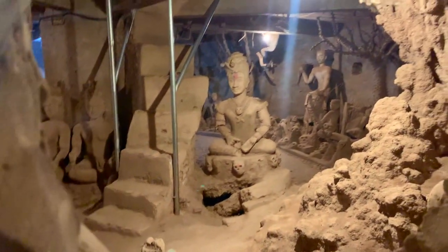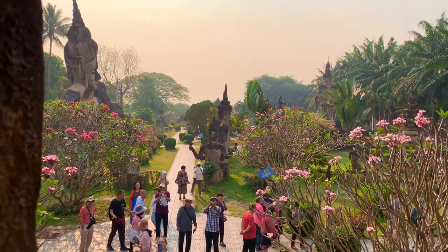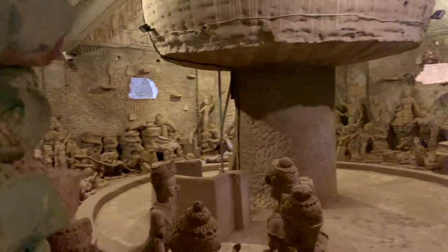Trying to hightail it up here, beat the tour groups. So that's interesting. Another room in here. All right, it's a race. Trying to get up here to beat the rest of the tour group. Here you can look outside. Okay, going up again, next level. Another antechamber on the inside. That's interesting.